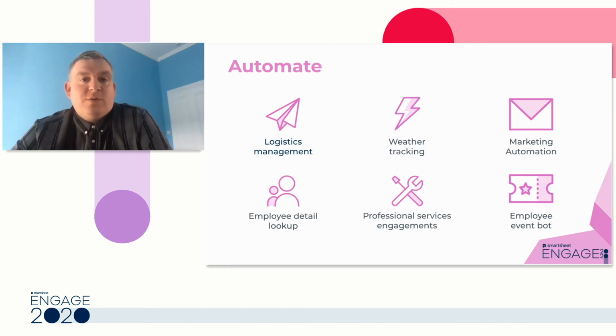There's also one that I'm going to show you shortly around how you can use Bridge for marketing automation. And there's lots of other use cases because Bridge can ultimately integrate into just about anything that has an API.